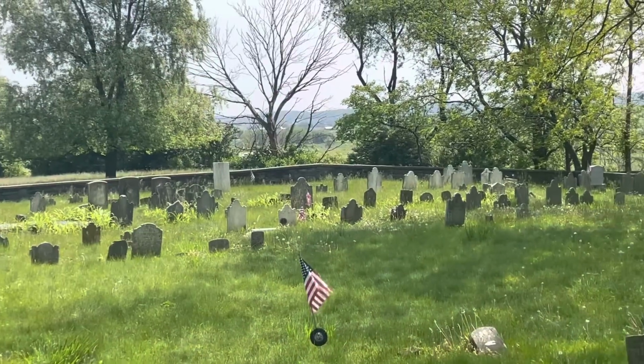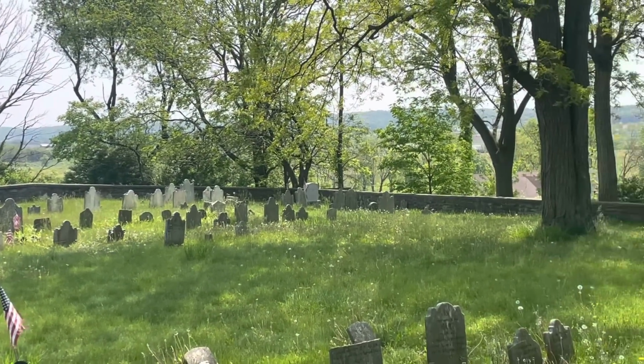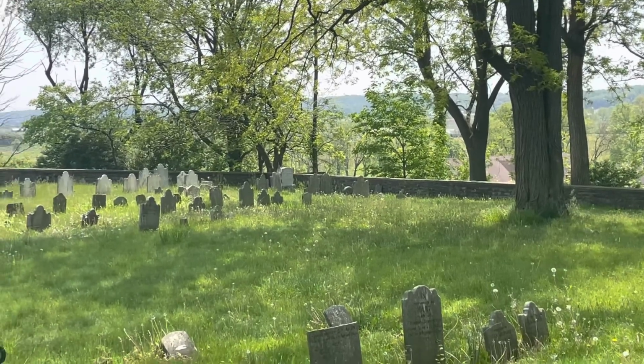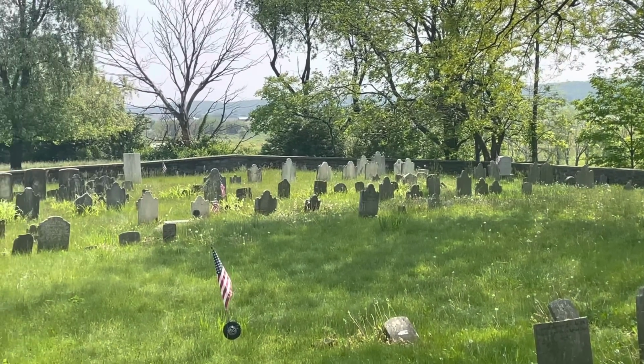Here it is, the Carpenter's Graveyard, just up the hill from the railroad track. Very old cemetery. First person was buried here in 1716, Madame Ferry.